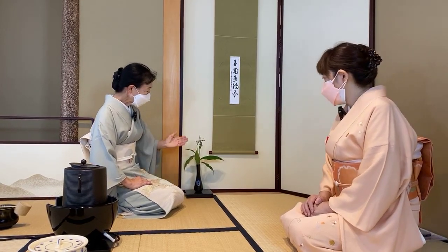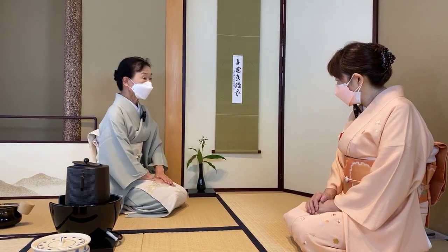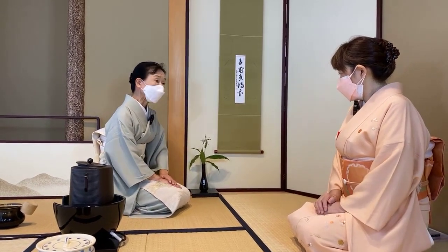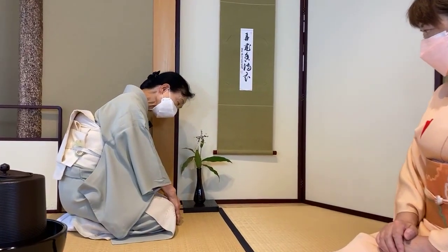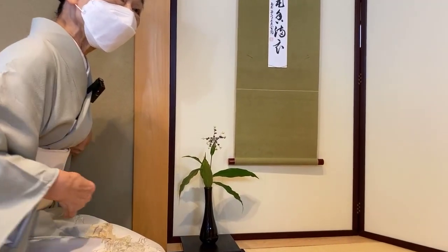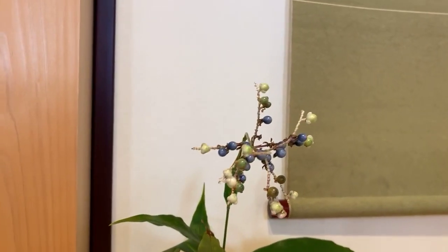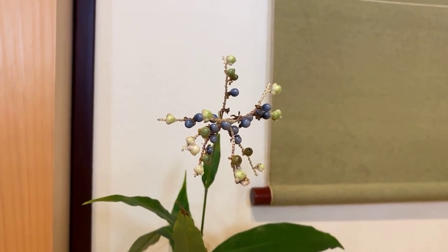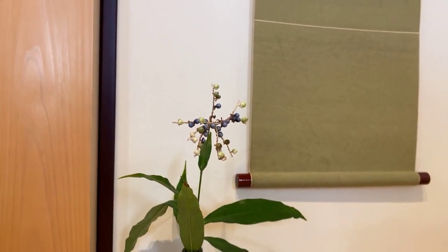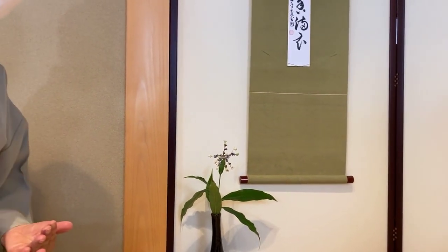But this leaf shape looks like ginger's shape. So this name is wild ginger, but not in the ginger family. And this smell is so good. So whenever the tea ceremony performer found this flower, they came closer to look at it and smell it. This smell comes into your clothes. And smell means truth, or real world, or a very important thing. So if you find a good smell or truth, this truth or smell goes deep inside your body.